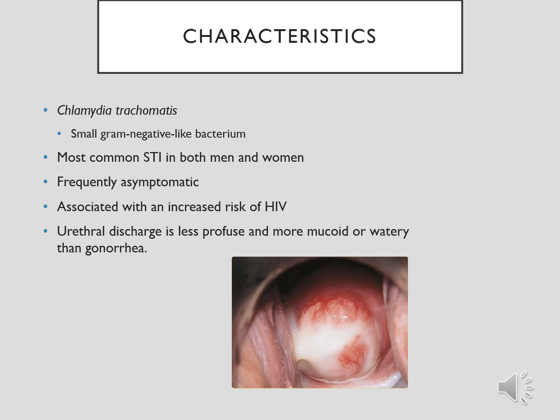It is associated with an increased risk of HIV, and it is very difficult to identify as it can't be seen on a gram stain as it is an atypical organism. Gonorrhea can be distinguished from chlamydia as gonorrhea is associated with a more purulent discharge, while chlamydia has a urethral discharge that is less profuse and more mucoid or watery than gonorrhea.